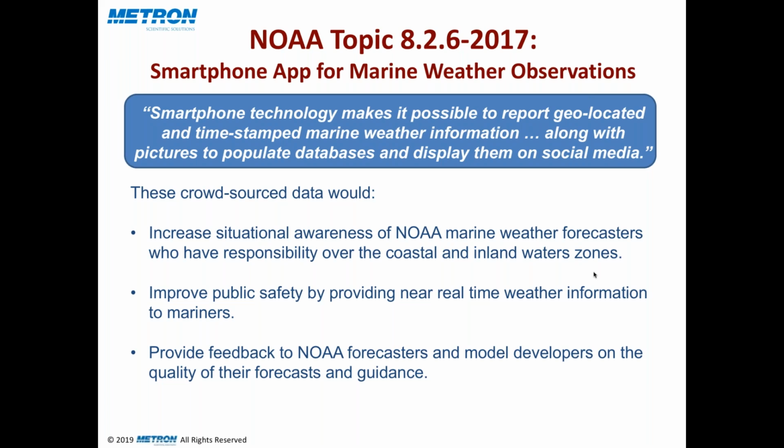And then finally, this data isn't just perishable. We're putting it into a database, and that database provides a historical record which could potentially provide feedback to NOAA forecasters and modelers on their models. They can vet their models against that data. So those are the three purposes for the SBIR.